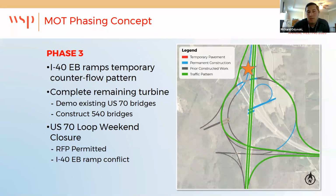The last step we had for our phase three, we did have one conflict. You can see where the orange star is, where one of our turbine ramps crossed that existing loop. The RFP did allow for a weekend closure, and so our contractors were able to carve out enough of that gap to be able to construct that final tie-in over the weekend closure.